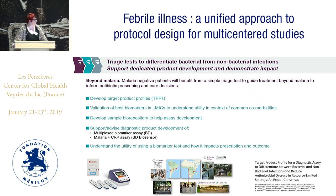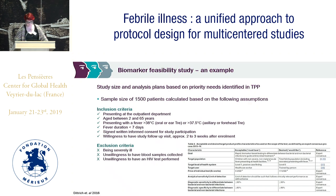And then I have a bit more on the utility, like how are they used, to bridge that last gap, to provide data to help governments. Very briefly, I think I can skip through this given constraints on time, and we've heard about study designs. But here we have 1,500 patients.